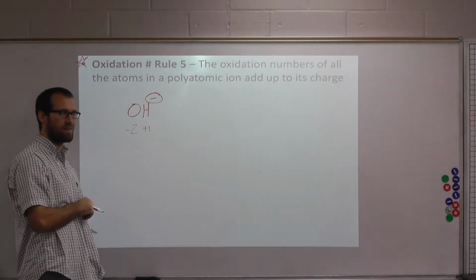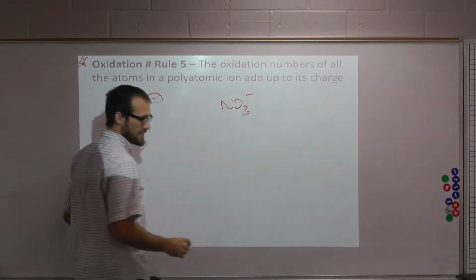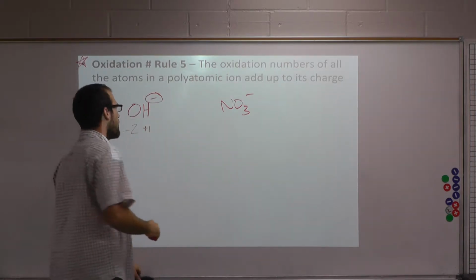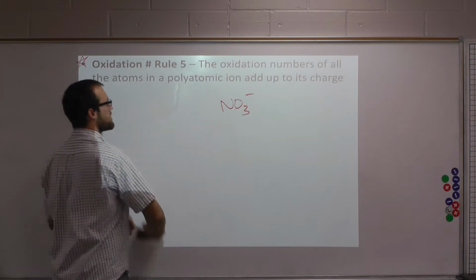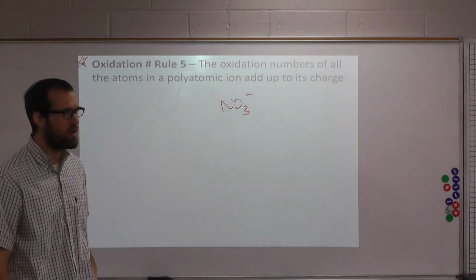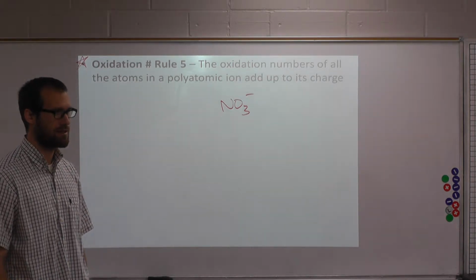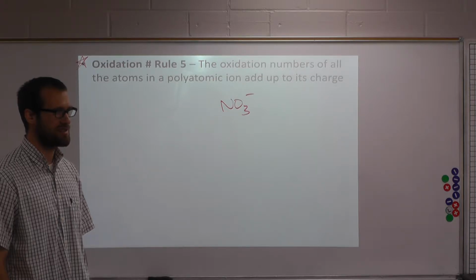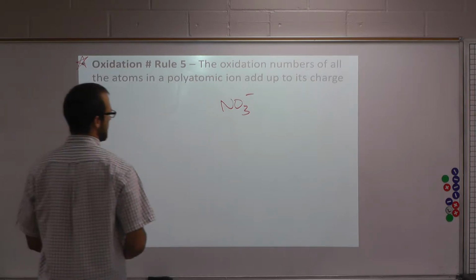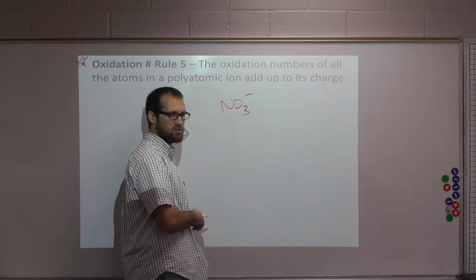Let me give you a little bit more difficult one, like your NO3 minus. Okay? So again, when I'm doing this, I have to figure out which one's the more electronegative of the group. Which one is? Definitely oxygen. So I have to assign oxygen with its typical or normal oxidation number, which is what?